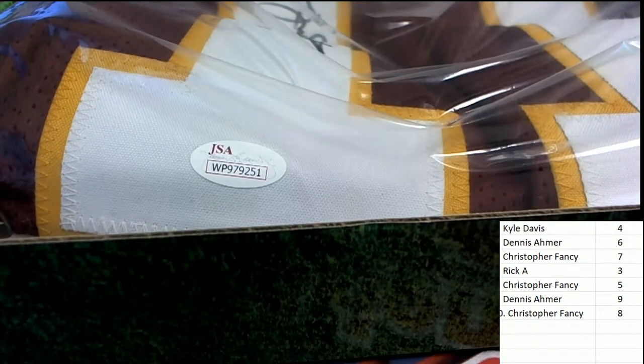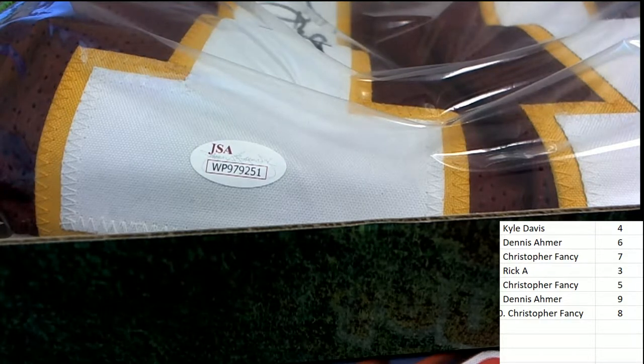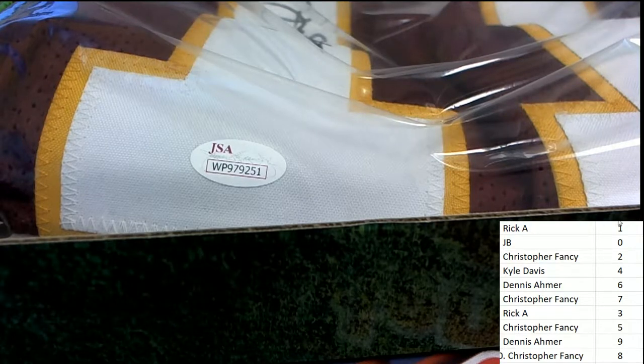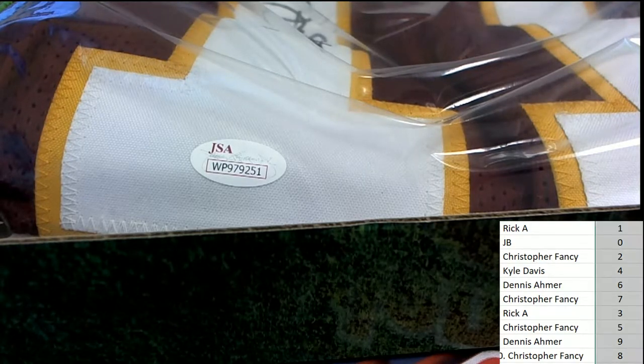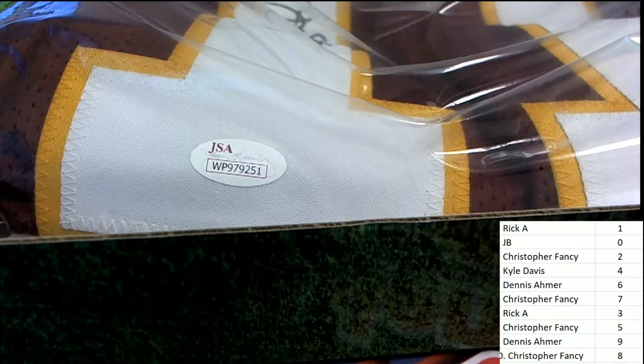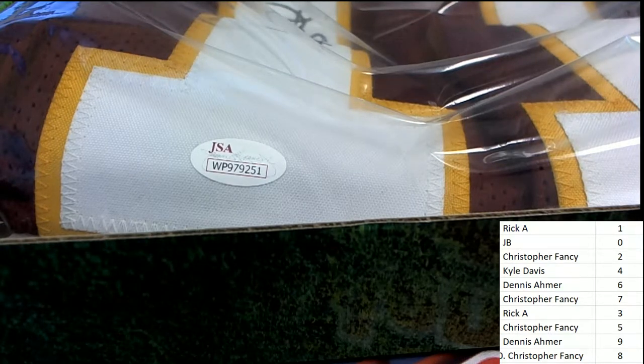Well, number one owner, Rick A., congratulations. This is going to be your hit, Rick. And so I'm looking to try to think of the player. Now, to me, it looks like a Redskins jersey, and it looks like the name is Smith. And so I'm thinking of Redskins with Smith as a last name.